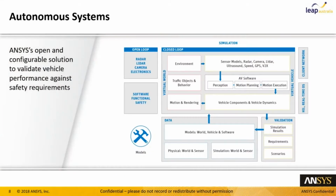So looking at autonomous systems themselves, we could look at different parts of it. It's quite a complex system. So we were talking about a few of those boxes that are in front of you now. We will start talking about how to close the loop and actually the move that ANSYS just made in order to come to that point.